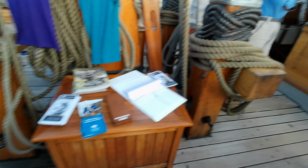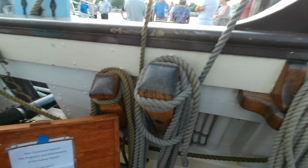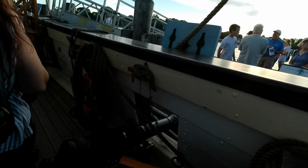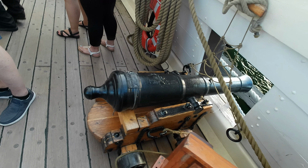Now, at the end of the tour, there's a little gift shop where you can buy things. I actually personally bought a T-shirt, or there's a treasure chest if you like to donate, if you like the trip, if you like the tour. And honestly, I think the actual tour was amazing. I can only imagine what it's like to go and sail on this boat.